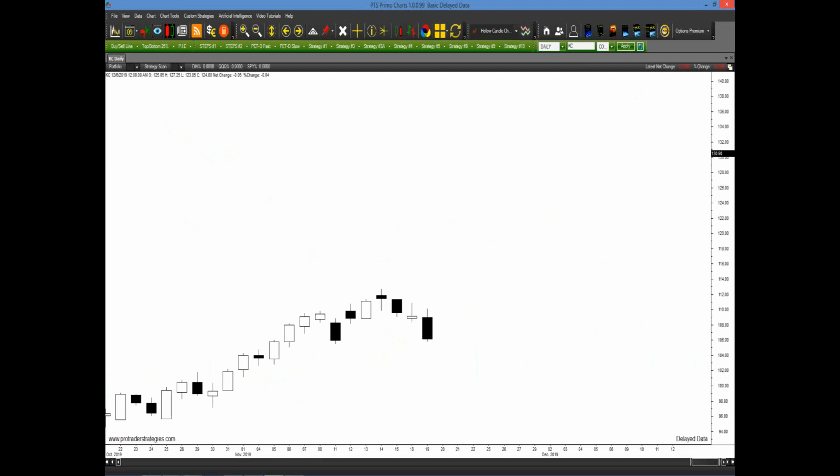Now, we know we have some commodity traders here. If and when we go into a bad market, a lot of traders like to switch over onto tangible things like commodities. Do our methods and strategies work well there? Yes, they do. In fact, let's look at this chart here in coffee. Here's a daily chart of coffee in mid-November.